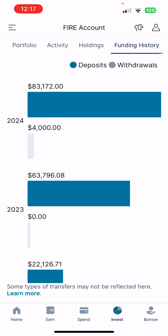Now let's look at the funding tab first. Right now it's shown for 2024, I've deposited $83,172, but there was a little snafu where $4,000 got withdrawn because I didn't have enough funding at that point. Anyway, long story short, we have to subtract the 4,000 from the 83. That means I've put in to date $79,172 into my portfolio. So I put a lot of money in, right? Almost $80,000 in cash for just the year of 2024.